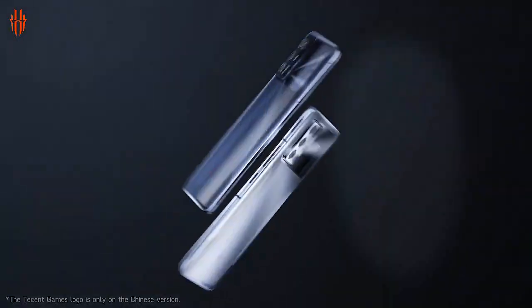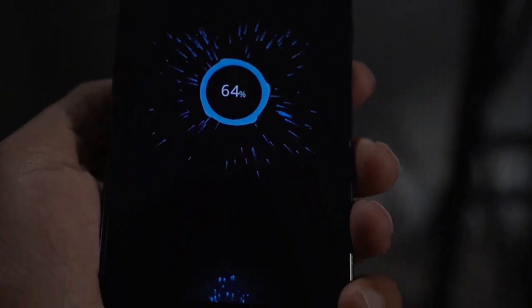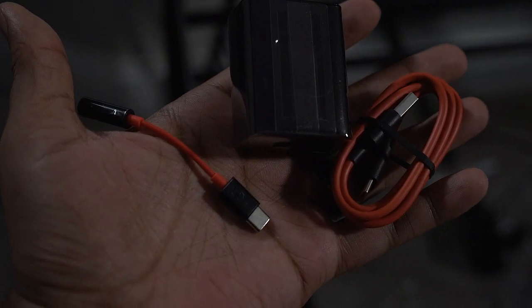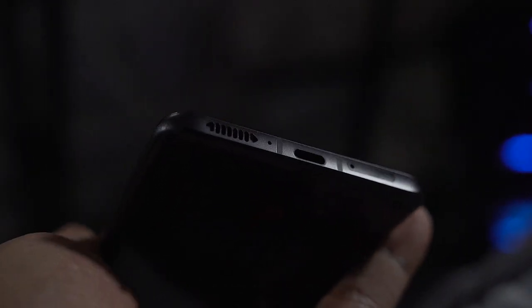The Red Magic 6R will have lightning fast 30 watt charging capability and a 4200 mAh eSports battery. And I really like that they're going with the gaming standard that gamers are demanding. But even the previous versions were pretty fast at charging, so I can't wait to see how fast this new one does.